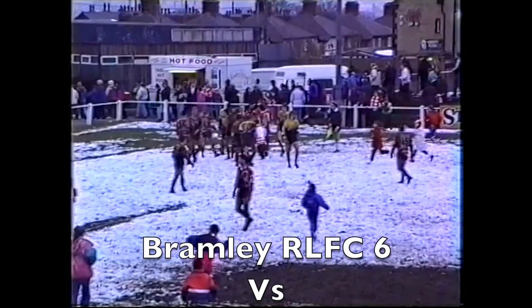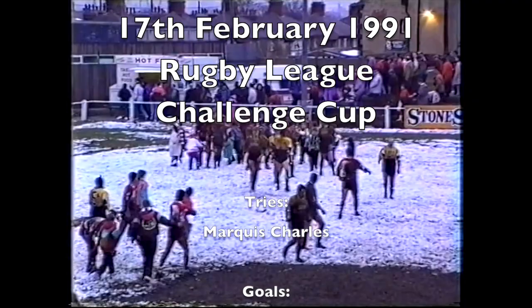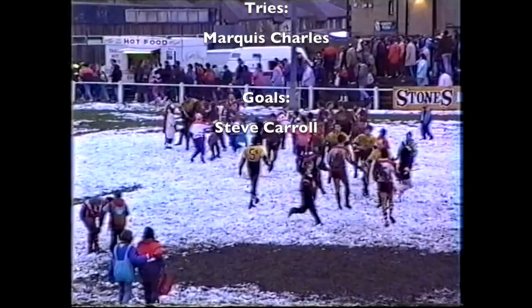Tries from Ruane four, McAllister, Round, Irvin and Mike Ford, and Duncan Platt kicking a few goals. Oldham 38, Bramley 6.